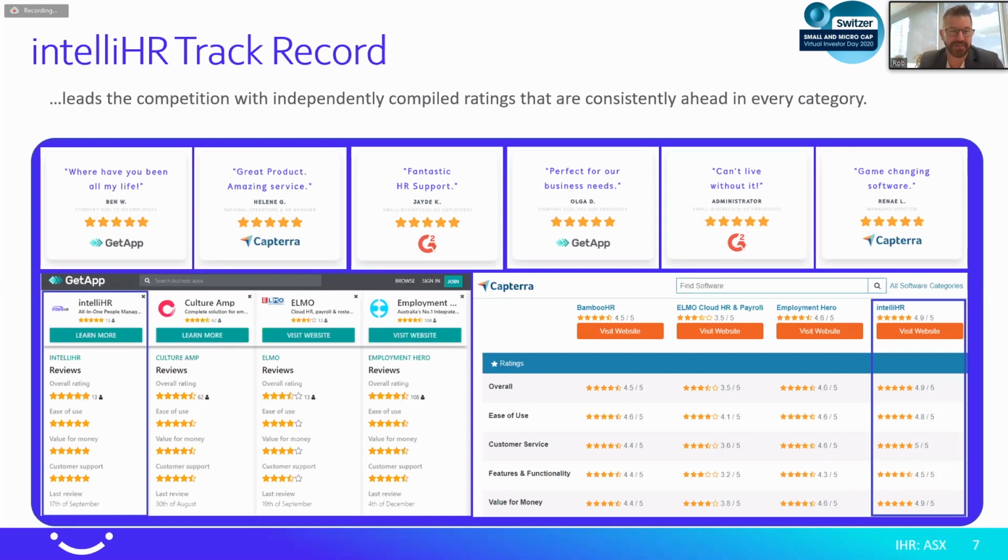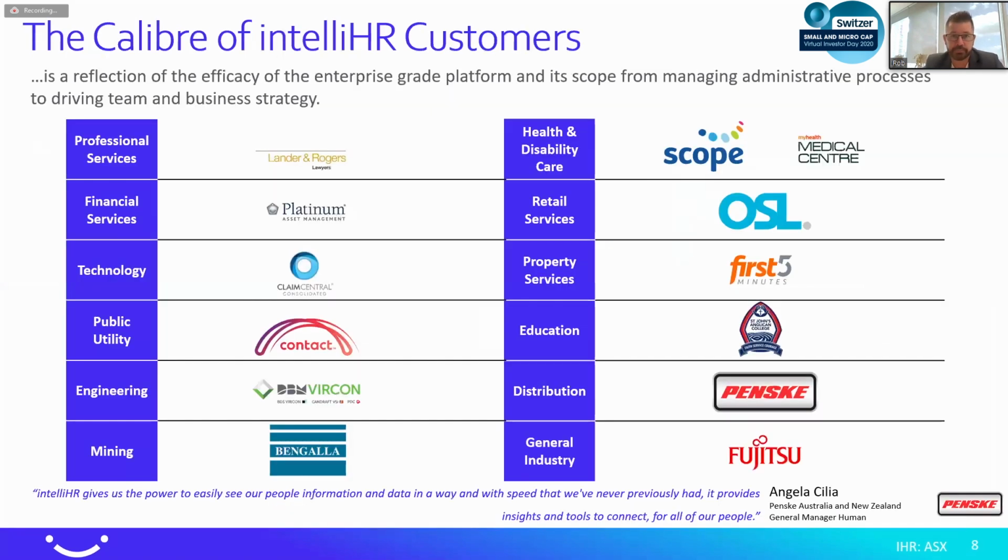Our track record speaks for itself, and something the business is really proud of, and it reinforces the product quality, but also the service. 5 stars largely across the board. At the moment we are rated 4.7, 4.8 out of 5 across all review sites: your GetApps, your Capteras, your G2 Crowds, and Software Advice. And again, that's customer feedback supporting a quality product, but also a quality service to support them.